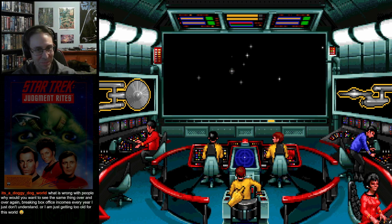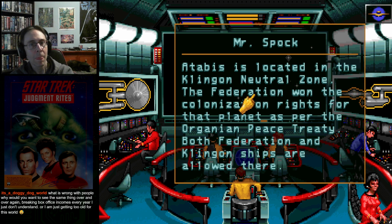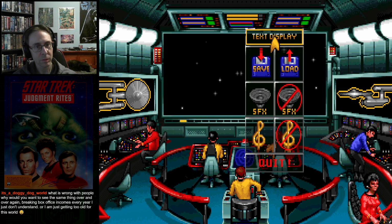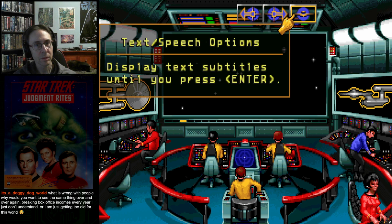Atabis. What's going on here? Atabis is located in the Klingon neutral zone. The Federation won the colonization rights for that planet as per the Organian Peace Treaty. Both Federation and Klingon ships are allowed there. Okay. Gosh. Let's do this again.